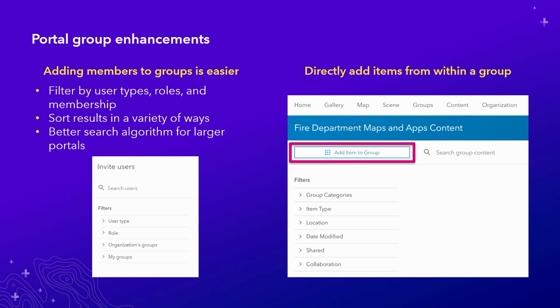You can also directly add items from within a group. So if you have a bunch of maps regarding fires in the area, instead of having to go to each individual item, you can go to your fire department maps and apps content and add it directly there, making sure that you get everything you need into that group for your members.